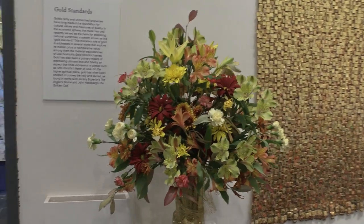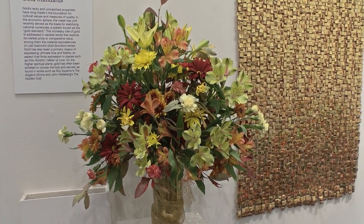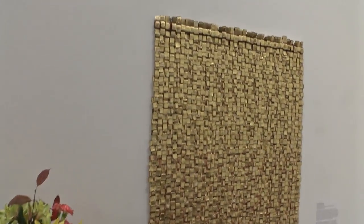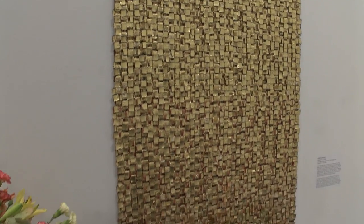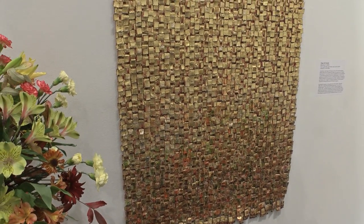This woman is from the Canton Garden Club, and she chose this wall hanging. You can see from the colors of the tapestry, she hit the nail on the head with the colors in the flowers.